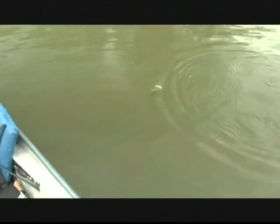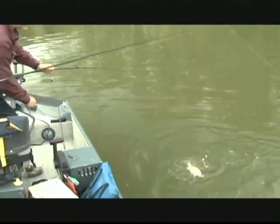Yeah. Steve, I want to thank you, and that's the tackle box. Here's one. All right, Steve. On that spinnerbait. Yes, sir.